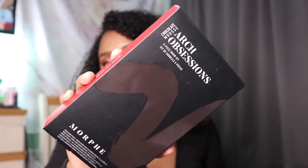Oh yes, I almost forgot. I always forget this one. I got a third thing in the Morphe, and then we're done with Morphe. I got the Arch Obsessions 5-piece brow kit. Looks like this in the box. I only got this one because I think my order wasn't coming up to 50. I think it had to come up to 60 or something. So I was like, let me add this.